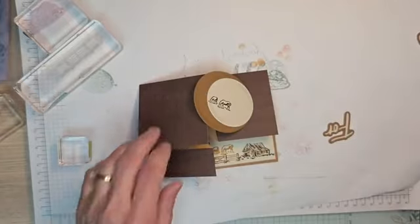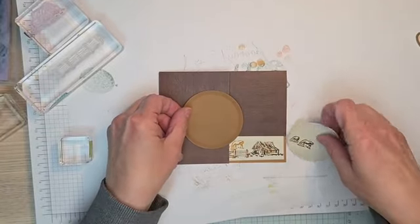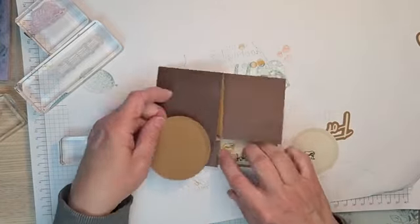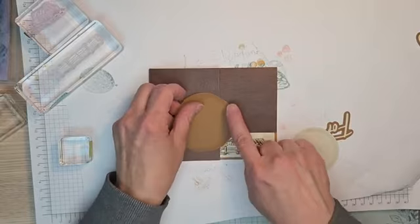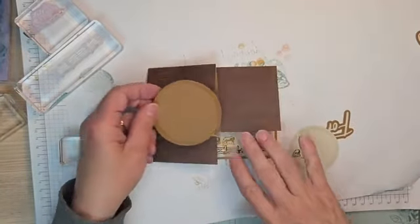I'll make sure I share a photo of that after she receives it. Okay, so this is going to go here, and be aware of your adhesive. You only want adhesive on the square here on the upper corner, so don't put adhesive all over and you did hear your card shut.